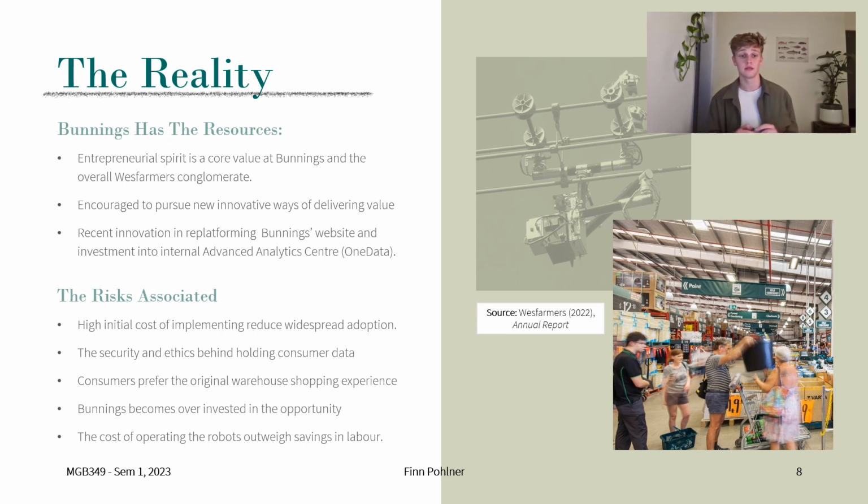And then quite simply, the cost of operating the robots with potential power consumption, AI technology fees, potentially like that, it just might outweigh the savings in labor and time and efficiency and value added for the consumers. That's just a business opportunity and objectives they have to weigh up.